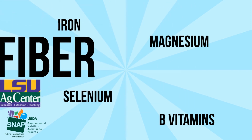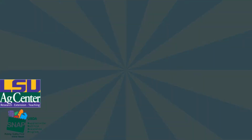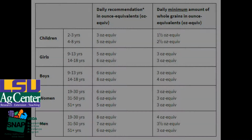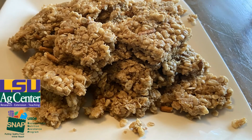Fiber does a number of important things, like helping to reduce blood cholesterol levels. Fiber is important for proper bowel function, too. It helps to reduce constipation and diverticulosis. Fiber also helps us to feel full. The amount of grains we need every day depends on our gender and age. Every day we should make half of our grains whole.